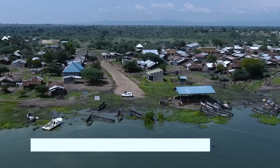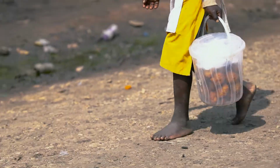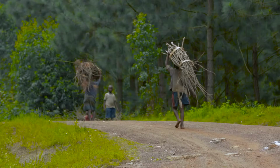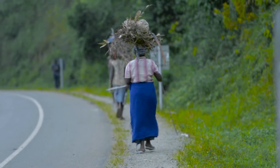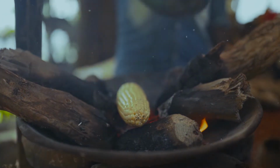By 2014, only 14% of Uganda's population had access to electricity for lighting. A majority, 62% of our population, who are mostly rural households, use kerosene lamps as well as candles and fuel wood for lighting. This is not only inefficient, hazardous, and expensive, but also contributes to pollution and has serious implications on people's health and the environment.